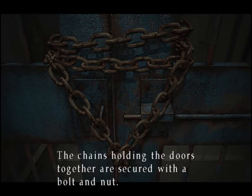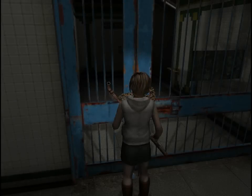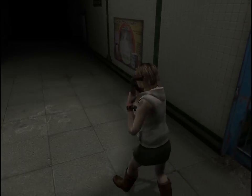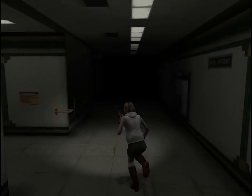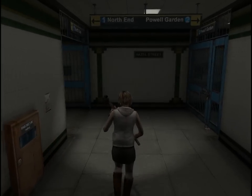Yes, as opposed to all the other gates that we'll run across, which actually have padlocks on them, this one is actually bound up with a chain and a nut and bolt. Rather odd way to secure the gate, but I guess we're going to have to figure out some way to get through it.